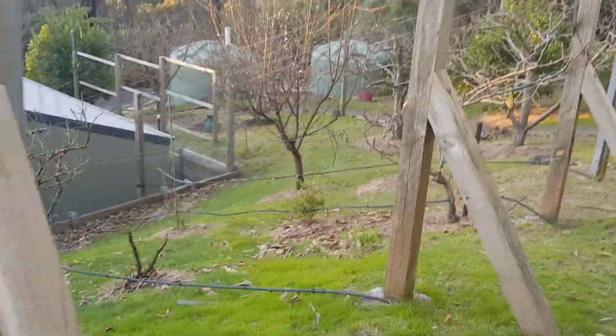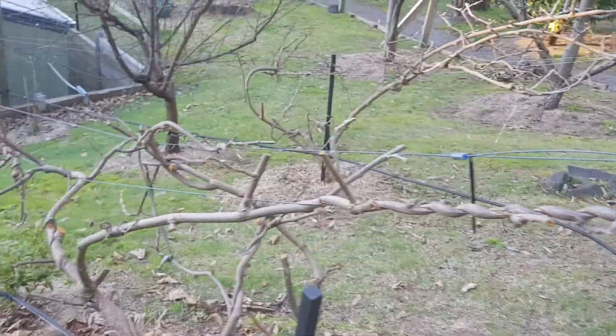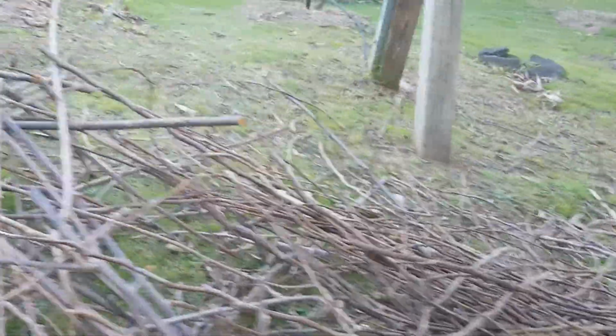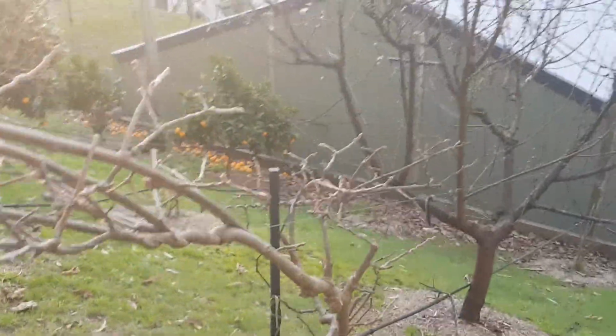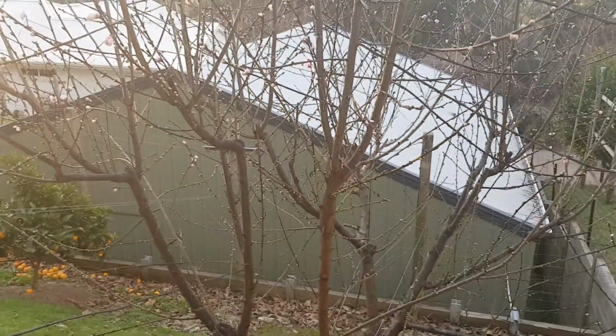And I pruned again here, the term is loosely termed. The kiwi fruit. This is another kiwi fruit, and next door is obviously, I'm not sure if it's a plum, but it has blossom starting, as you see. I've got no idea what it is. I'm assuming it's a plum, I would assume.